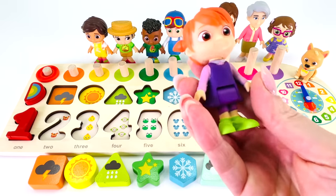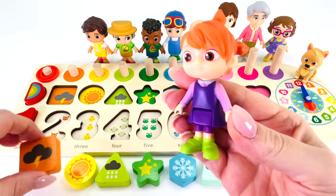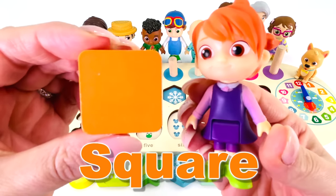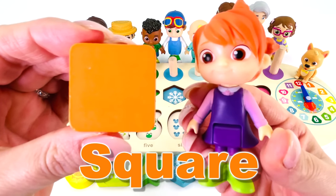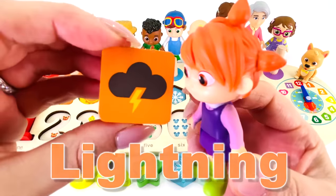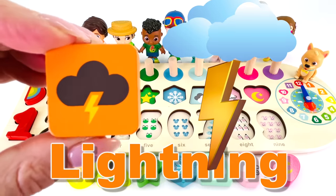Hi, Yo-Yo. Hi. Now let's go and find the next shape. Okay. Can you tell me what shape this is? That's right. It's a square. A square has four sides. What type of weather pattern is this? It's lightning. Well done, Yo-Yo. That's right. It's lightning.